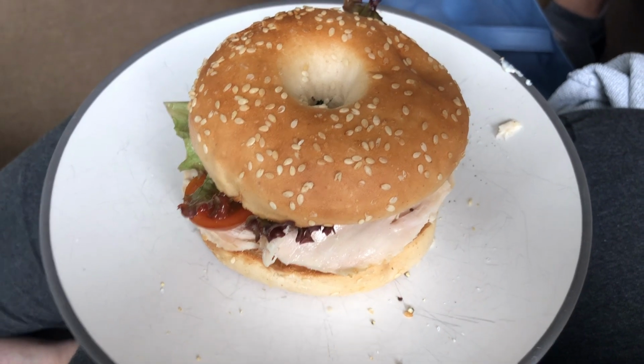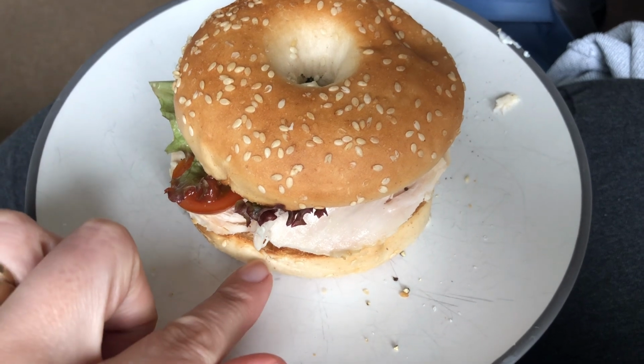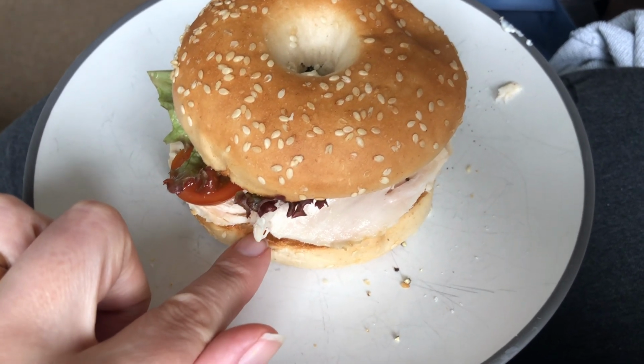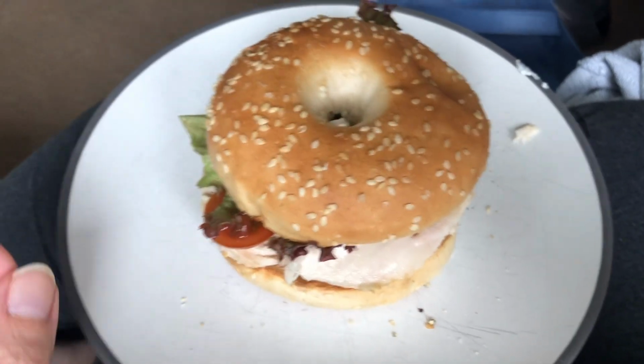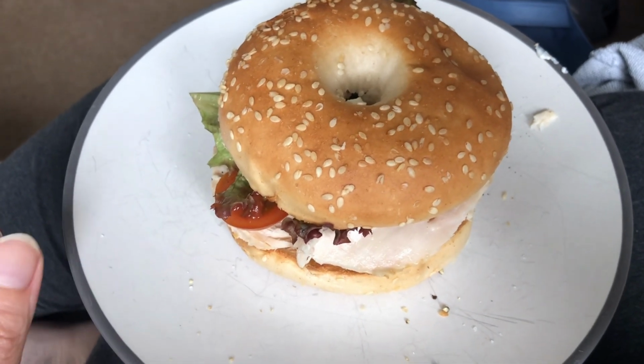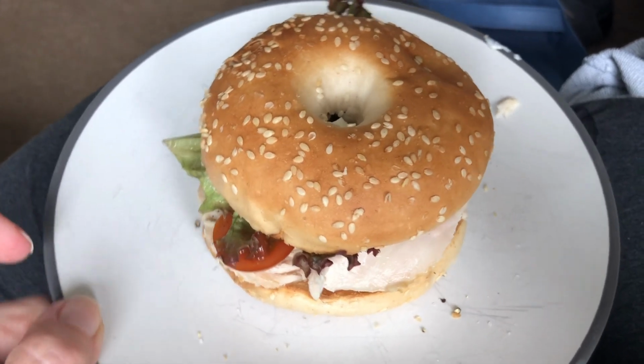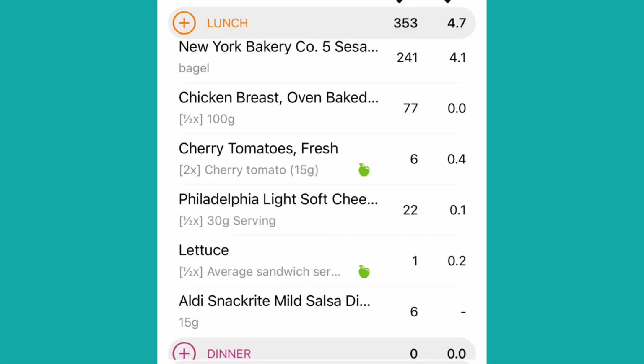Here's my lunch. So this is one of the seeded bagels. I've got some light Philadelphia on it, chicken, salsa, tomatoes and lettuce. And I think it's 353 calories. I start off remembering it, and then by the time I record it completely goes out my head. But I think it's 353 calories, so I shall catch you later.